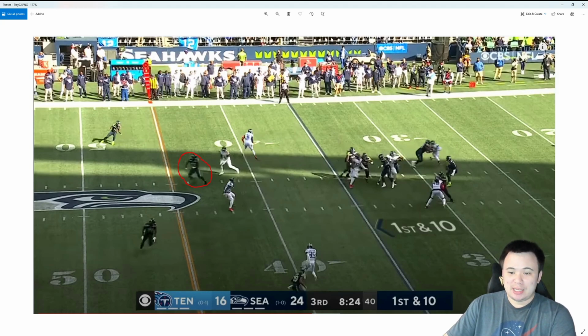So on this play, in this image, you can kind of see the pocket starting to collapse. As soon as he pulls the ball back in, he has to take off, and he takes off to his right, and he ends up hitting Tyler Lockett wide open.